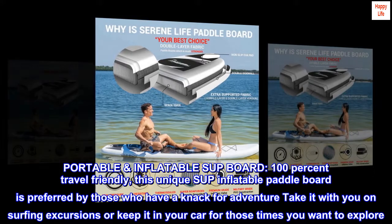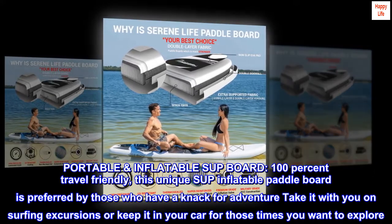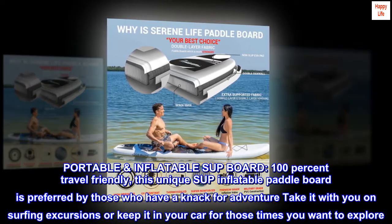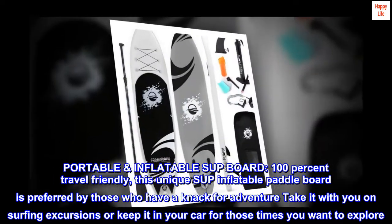Portable inflatable SUP board. 100% travel-friendly, this unique SUP inflatable paddleboard is preferred by those who have a knack for adventure. Take it with you on surfing excursions or keep it in your car for those times you want to explore.